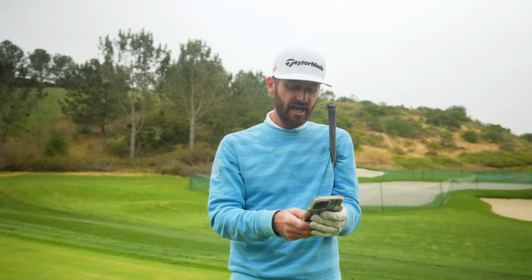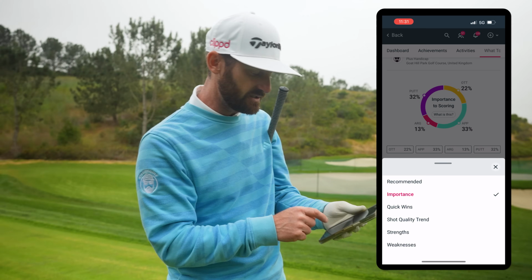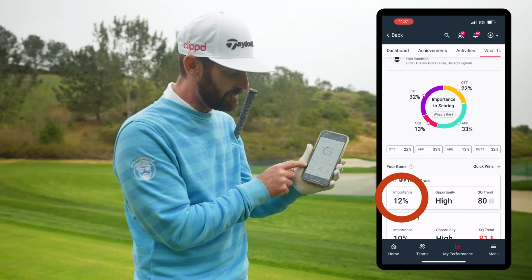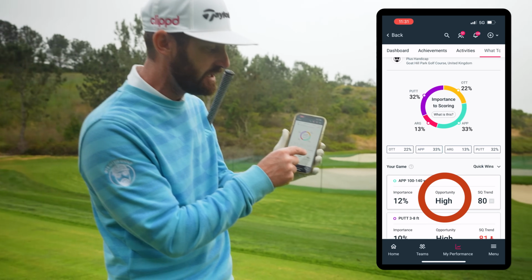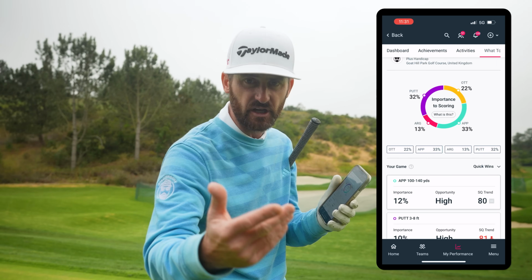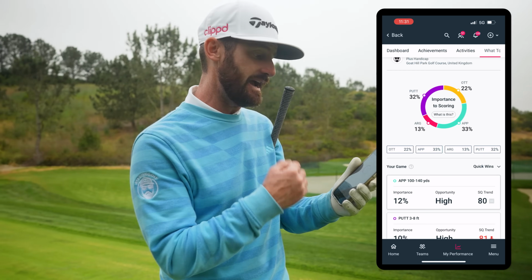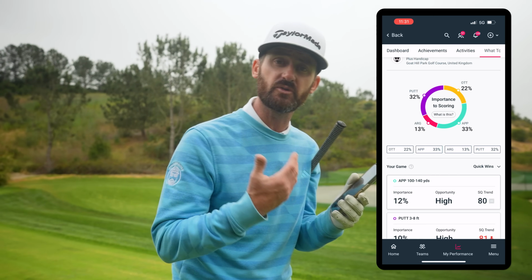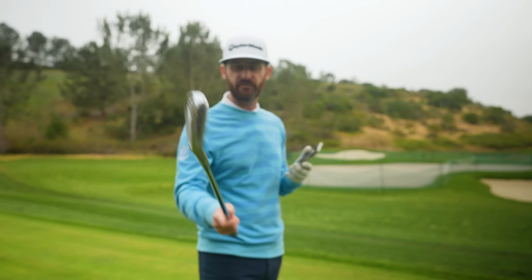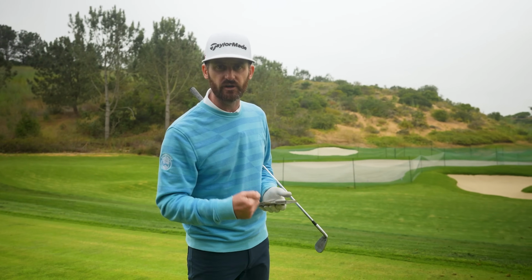What is the importance? You go down into recommended things to work on. You can hit importance, and then you can go into other things like quick wins, which is where we're going to live today. So 12% importance to my game, opportunity high, shot quality trend. Shot quality, to explain that, 100 is going to be tour average, 200 is statistically the perfect golf shot. I'm at 80 right now, so I need to pick this up a bit, but it's 100 to 140 yards. So it's this scoring area. It's going to be around a 9-iron for me, a pitching wedge for me, maybe a gap wedge if it's downwind, but let's get a drill that works on that.